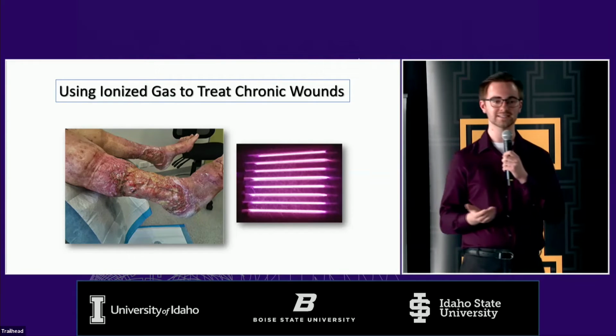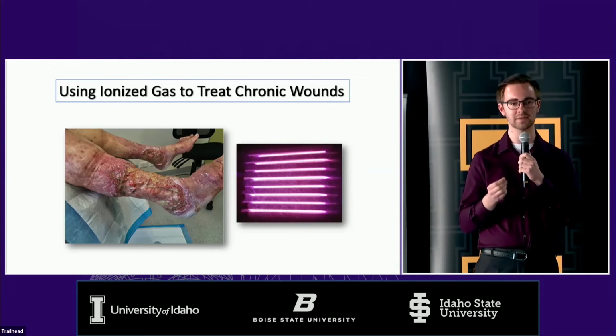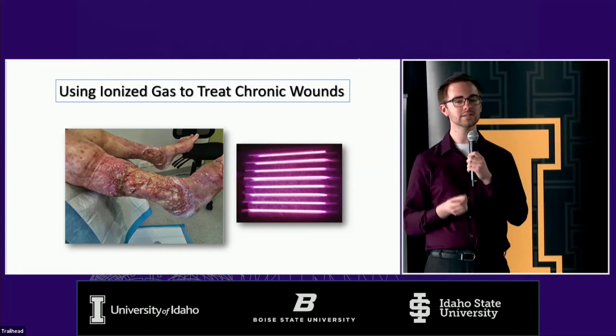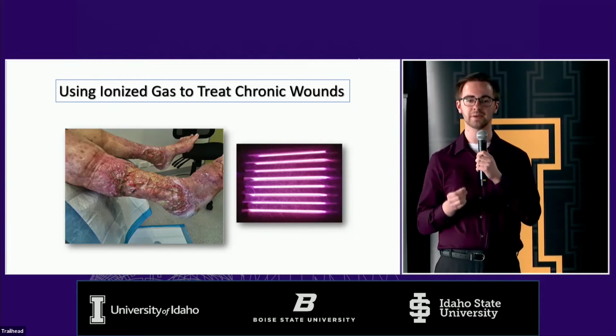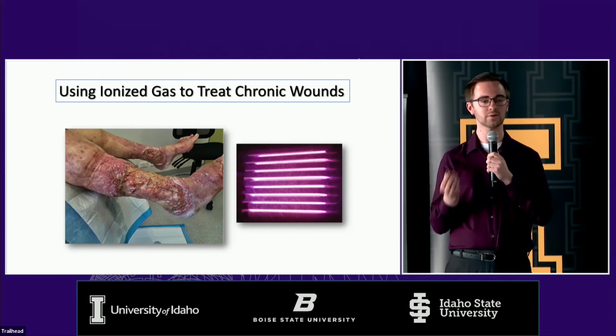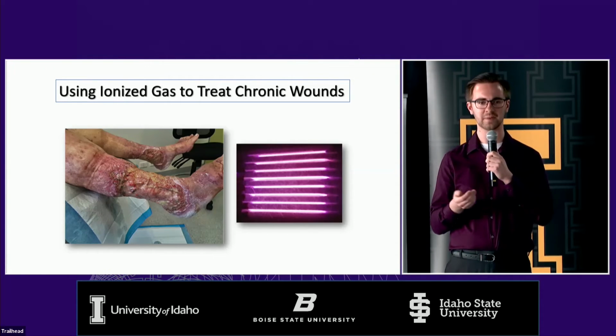Now, right now, we're testing in pig wounds just to examine safety and efficacy, but our initial results are quite promising. In as little as a 10-minute treatment, which is shorter than it often is to scrub out these wounds, we're seeing good sterilization and no damage to the pig tissue. We hope that eventually this will be used clinically, both to decrease the amount of pain associated with having a chronic wound, as well as, more importantly, to increase the rate of wound healing so that we can give these patients their lives back. Thank you.